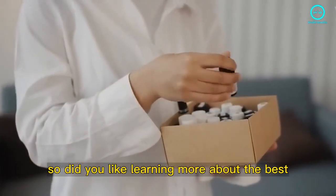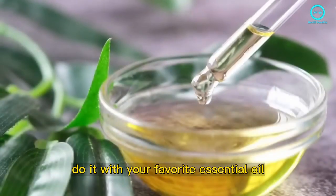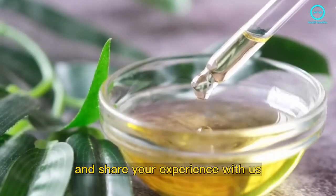So, did you like learning more about the best essential oils for treating arthritis? Do it with your favorite essential oil and share your experience with us.